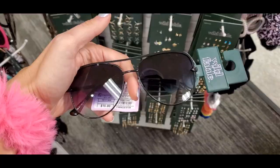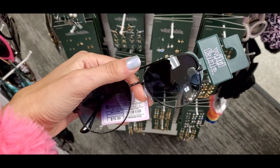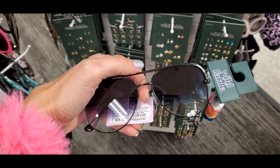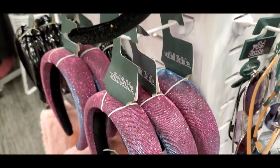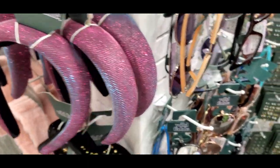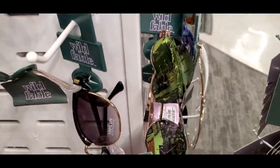And then I want to show you guys these really good dupes for the Key high key fade sunglasses from Wild Fable. So these are 15. This top is a little thicker, but they have the fade and everything. Definite dupe if you guys are looking for one, because the Keys are expensive. I have a headband obsession. These are really tall and puffy, which would probably look ridiculous on me, but they also have really cute sunglasses from Wild Fable. Look at these. Look how cute these are.